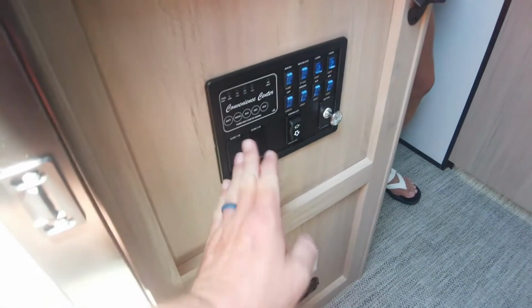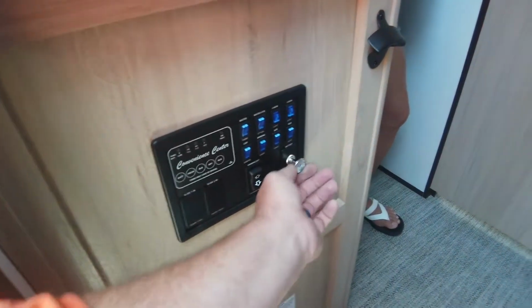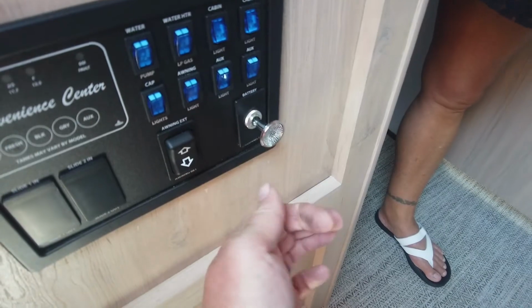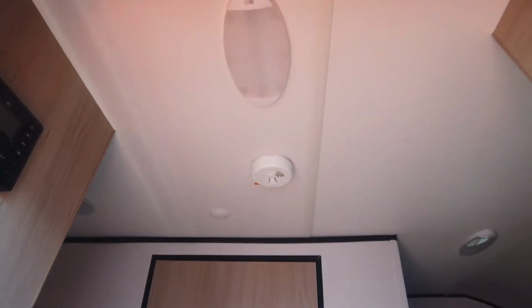I don't really know. So right here to the left when you come in is your panel with all your buttons for lights and stuff. Check out the battery switch. It's a little pull out. Click. Oh, how cool is that? Turn the battery on. Like the old timey choke days. I see it's wired for WineGuard. Oh, cool. For the internet. Yeah, you can pop that up there.